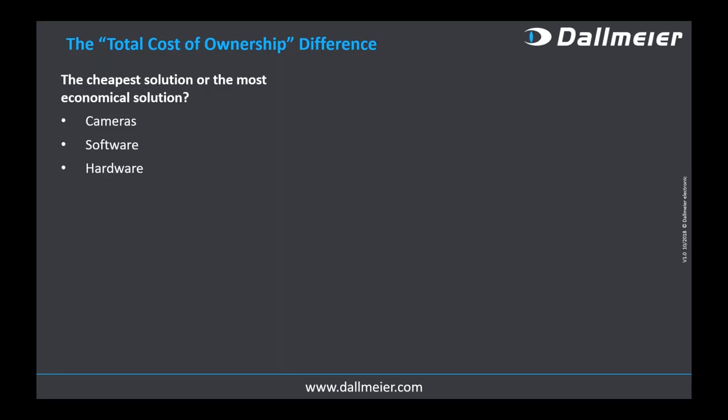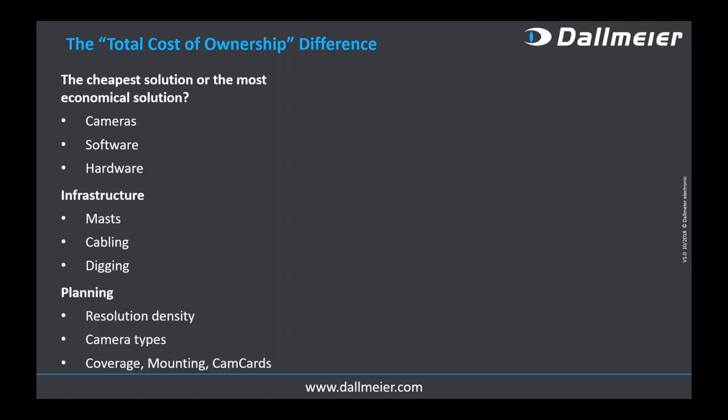You need software that is either easy to use or not, that gives you the results that you want, the usability, and the solution. You need recording hardware, but you need infrastructure as well. So if you have a solution that requires a lot of single sensor cameras, you need a lot of masts, you need a lot of cabling. If there's a more elegant way, using way fewer camera systems, you need less of that, and that gives you, of course, an advantage on the cost side. Same applies, of course, to indoor environments, just slightly different.